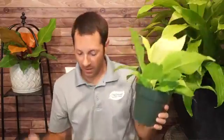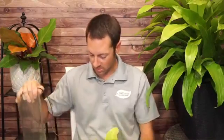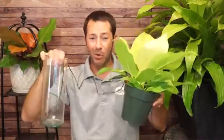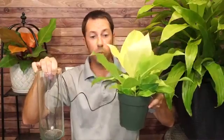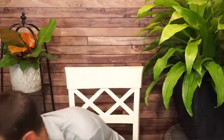Now it's got water in it, and then we're going to take this end and put it into a glass container. Why glass? Well, glass is opaque, so it's going to allow the algae and stuff like that not to build up. Basically this has a little bit of a heavier base. So then this is your watering system. I can go fill this up with water. It gives me a lot more water holding capacity. I can do it this way, and this will siphon the water into the plant. I'll explain in a second exactly how it works.